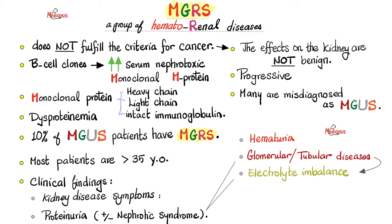What are the clinical findings of MGRS, kidney disease symptoms? If I'm losing proteins in the urine, it's called proteinuria. If I'm losing blood in the urine, it's called hematuria. Some patients with MGRS have glomerular diseases, others have tubular diseases, and of course, when the tubules cannot handle the electrolytes, I can get abnormal levels of sodium, potassium, chloride, phosphate in the blood, etc., etc.